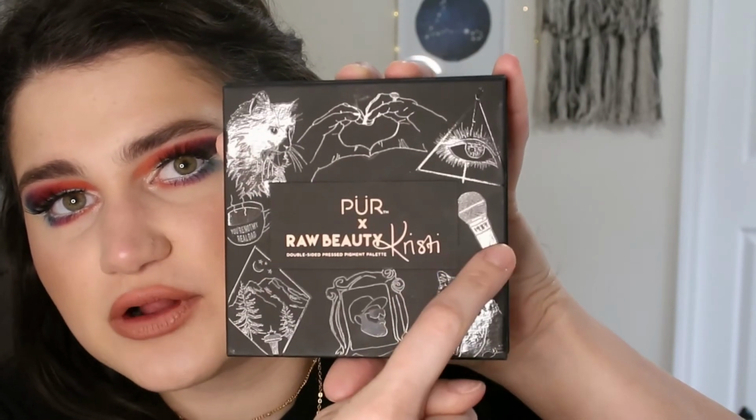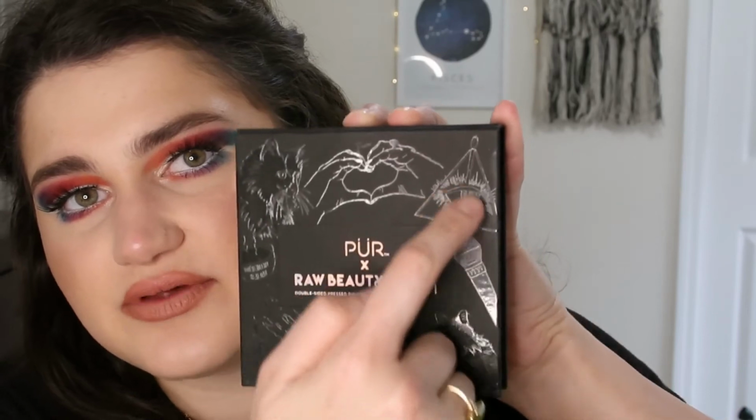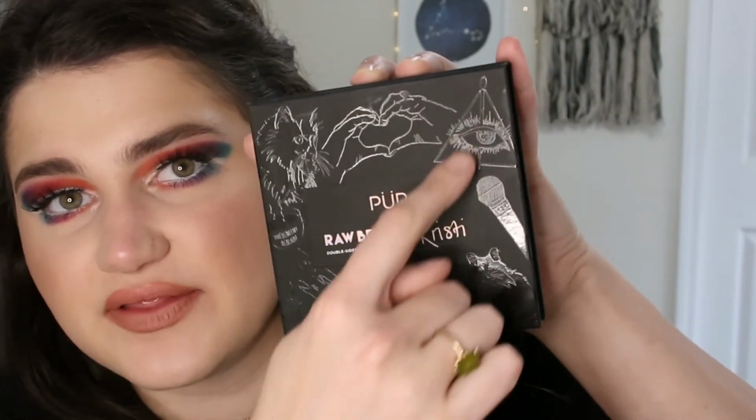The heart symbol, a microphone because she loves karaoke, and because she does makeup, obviously an eyeball, and that's the Harry Potter Deathly Hallows. But these were all custom drawn by her. She's been on YouTube forever, and she's been growing exponentially, honestly, just within the past year or so. I don't think she's done any collabs ever, so I just know this collab was straight from her heart. I know it was something she worked incredibly hard on.